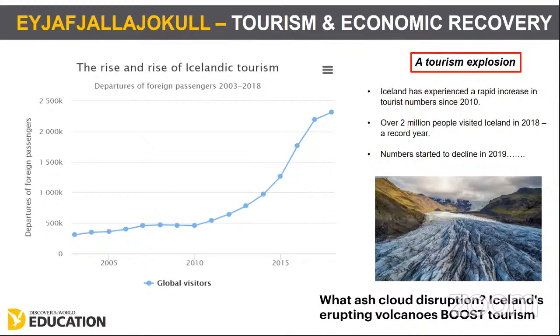In 2018, over 2 million people visited Iceland. The numbers started to drop in 2019. And I'm sure that had we not had the travel restrictions in place for 2020, we would have also seen a further plateauing or decline in tourism.